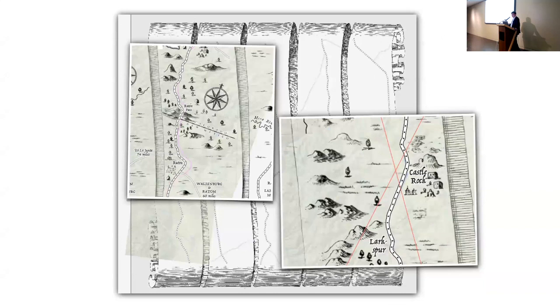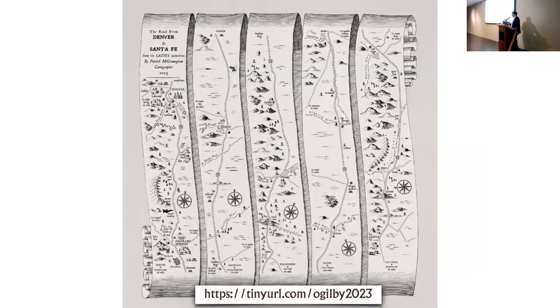Here's another slide. So you can see part of the difficulty was it's not really a straight line from Denver to Santa Fe, especially in the southern part, it really hooks over. So you can see how the compass turns. The border between Colorado and New Mexico is at an angle. And I think I'm running out of time. So that's the talk, but if anybody has any questions later, I think we're having a social event. So let's talk later. Thank you.